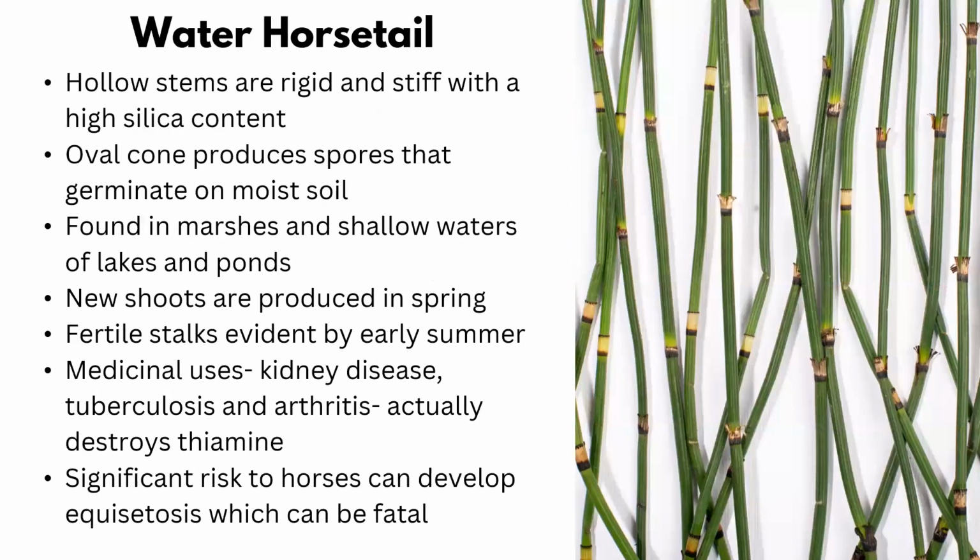All right, this is my favorite aquatic plant. If anyone has ever heard of water horsetail, or sometimes people call it puzzle grass, this is really fun. If you look at the picture, you'll notice that it's green, and then there's also some tan, kind of black pieces. So basically you can pop it off and put it back together like a puzzle. That's sometimes why it's called puzzle grass, and it makes a pop kind of like when you pop bubble wrap. These are hollow stems, they're very rigid, and they have a very high silica content.